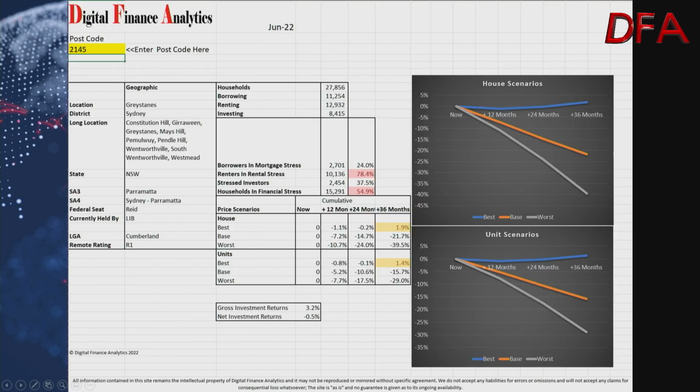And it's quite interesting looking at the data once again. We find that whilst mortgage stress is okay at 24%, rental stress is a real issue. Stressed investors at 37% is quite high, and overall households in financial stress is more than half of households in the area. And this area has quite a few households in it. It's 27,000, of which 11,000 are borrowing, 12,000 are renting, 8,000 are investing.